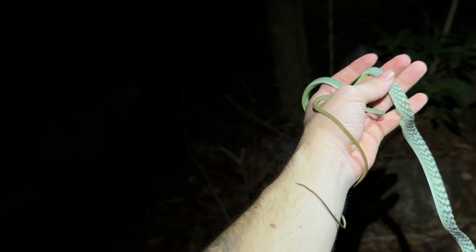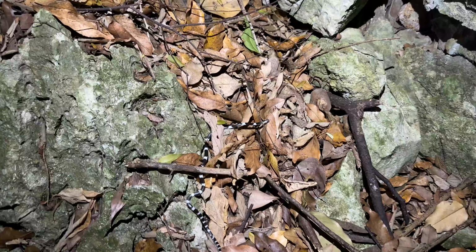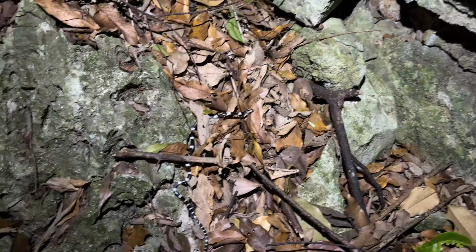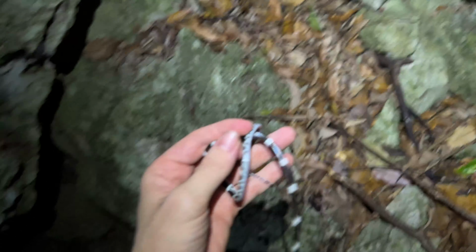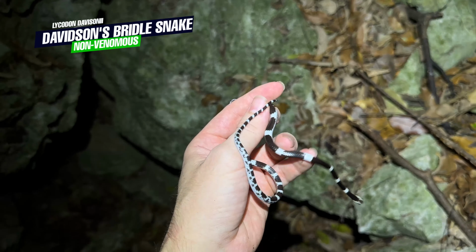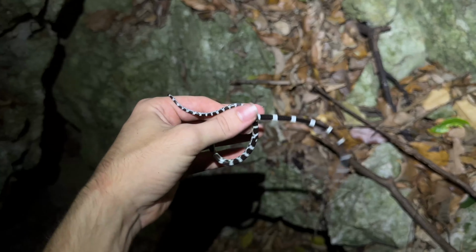Nice. Spotted another species of snake for the night. Let me get over to it before it disappears. Over here, we have Lycodon davisoni, the Davidson's, aka Blanford's, bridal snake. A small species which is now in the genus Lycodon, but I don't really believe that it should be, and it used to actually be in its own genus, which was Dryocalamus.